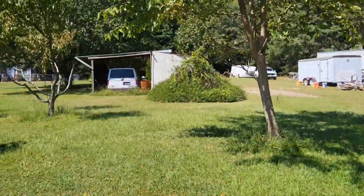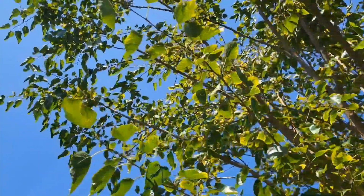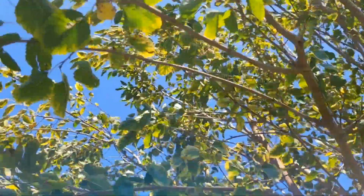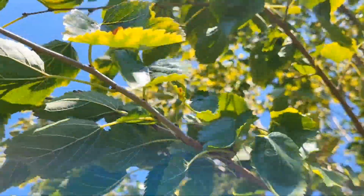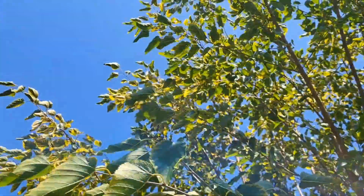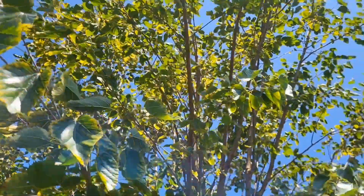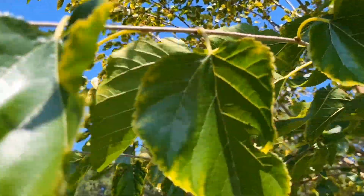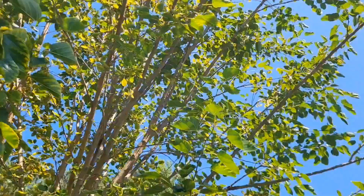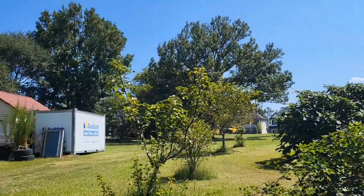Oh, and look at the mulberry. It gets this yellow outline on all the leaves. It's kind of windy because they're all starting to change color. It's really pretty, and the higher up they are, the more you can see the yellow on the fringes. See that? It's so pretty. Oh, it's a beautiful day. Again, although we could use some rain.